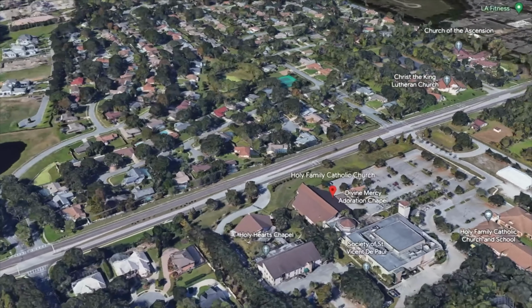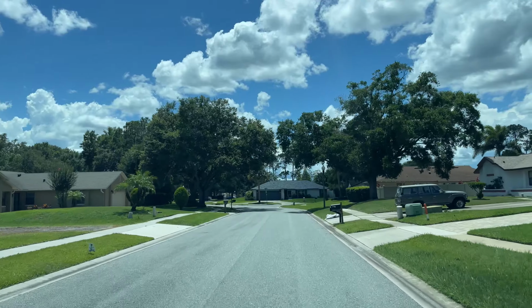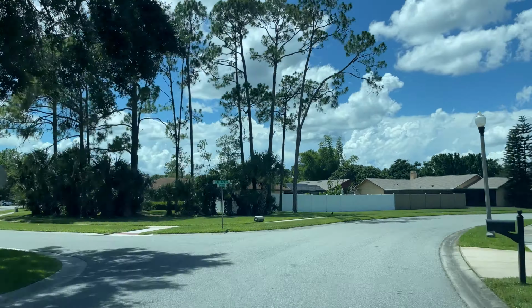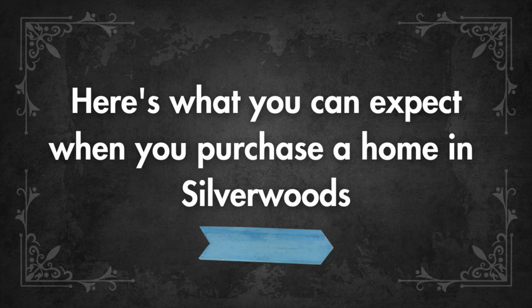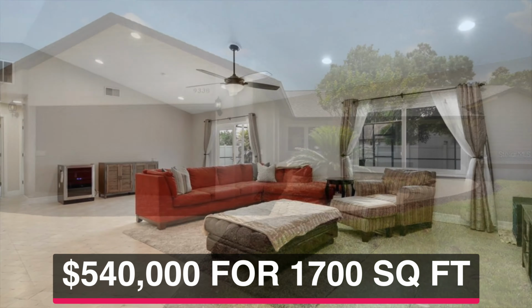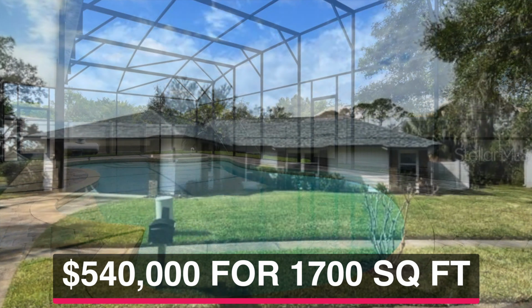Silverwoods is located off Apopka Vineland Road right across the street from Holy Family Catholic Church. Homes in this neighborhood were built in the early 80s and a majority have pools. They are surrounded by mature trees and native shrubs. The median sales price for the last 12 months is $540,000 for a 1,700 square foot home.